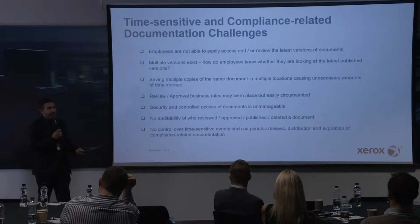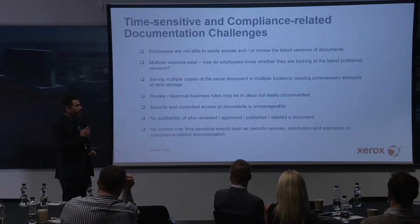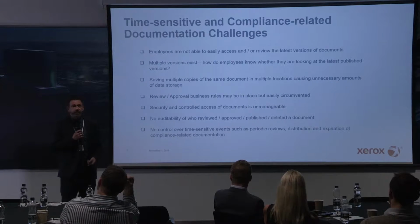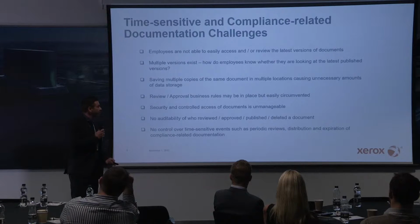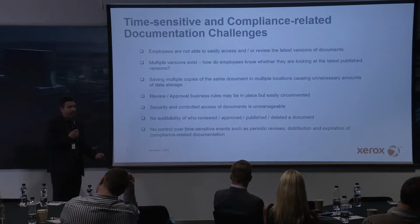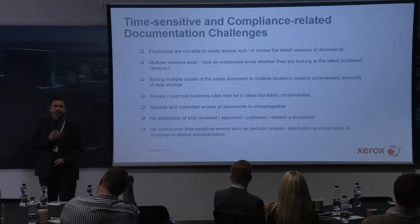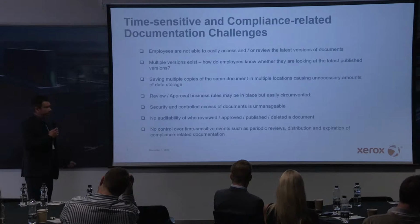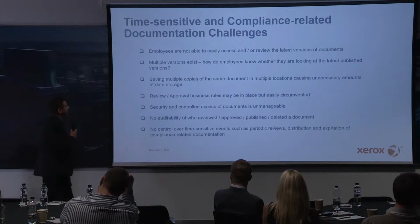Okay, so this may be you. You may already have a content management system in place, but if you don't, you may be using a shared drive somewhere. You don't know what the permissions are. It's unsecure. No one really knows whether they're looking at the latest version. You may be saving multiple copies across many different systems, maybe locally. That could be an issue as far as compliance is concerned.